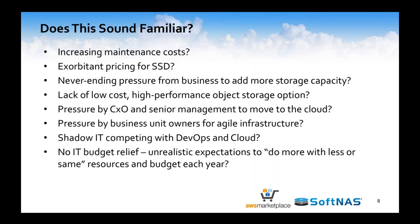Does this sound familiar to anybody on this call? There's an increase in maintenance costs for support, for swapping disks, for downtime. There is exorbitant pricing for SSD drives and SSD storage, where you're paying an arm and a leg to ensure that your environment works as advertised. You have a never-ending pressure from the business to add more storage capacity. We need it now, and we need more of it. There's a lack of low-cost, high-performance object storage, and you're pressured by the business unit owners for agile infrastructure. The business is growing, data is growing, you need to be ahead of the curve, and way ahead of the curve to actually keep up.